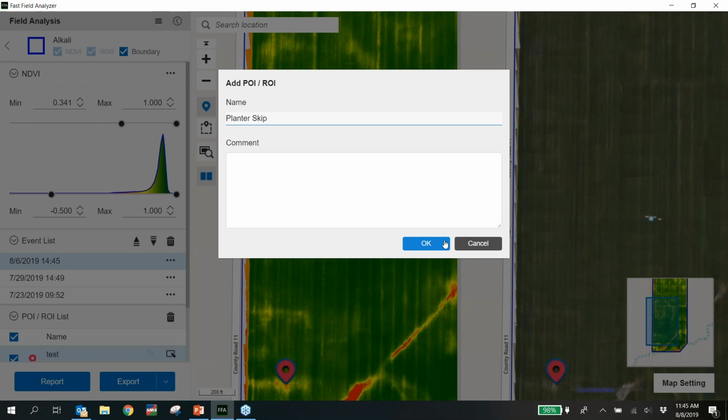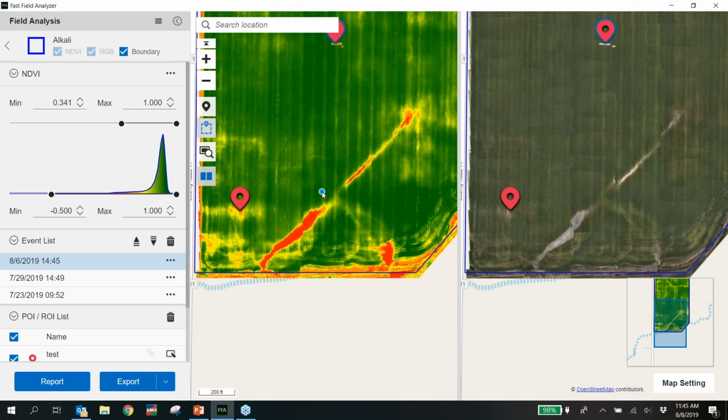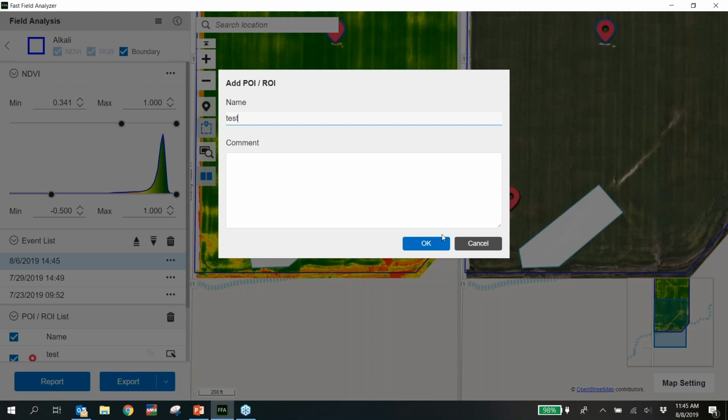Another tool is that you can actually create a region of interest. So if there's an area I want to analyze further, I can draw a box around it, name it. You can also take some notes if you'd like.